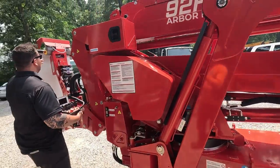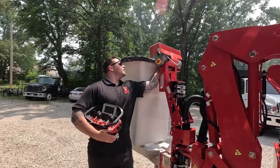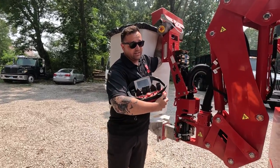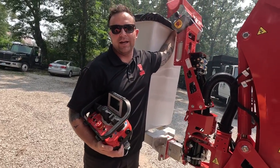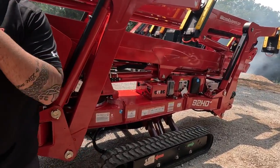The controls are automatically designated up here. Before these two are linked, the controls are automatically sent up here to go ahead and take control. Do you hit the button again? Yeah.